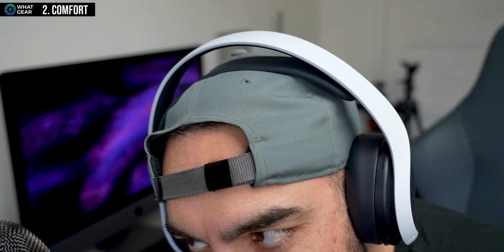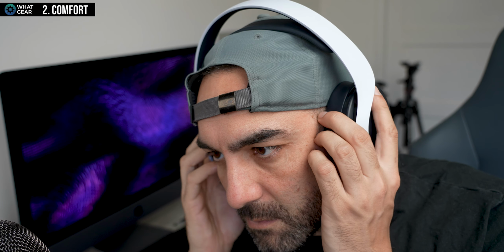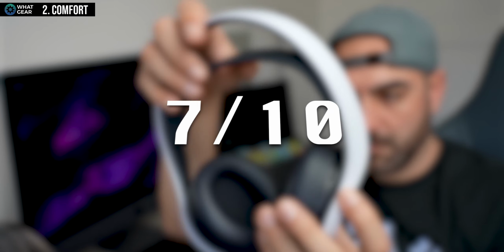And something worth noting about these when it comes to comfort is the ear cups are a lot smaller than the others, so not all of your ears will fit inside comfortably. If you have slightly larger ears, they'll kind of rest on your ears, and that can be quite uncomfortable over longer periods of time. So the Sonys, when it comes to comfort, I'm going to give them 7 out of 10.